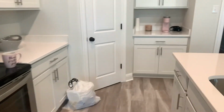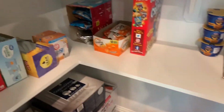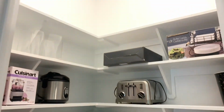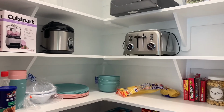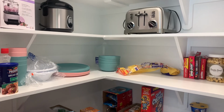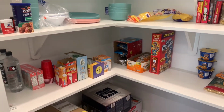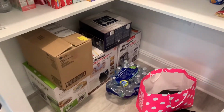So to say we barely had time to move in the house is definitely an understatement. We don't even have a trash can. And here I'm just showing you guys the pantry. There are so many pantry organization videos that I've watched for inspiration, and I would definitely like to film one of my own. So stay tuned if you want to see this pantry looking all marvelous and organized.